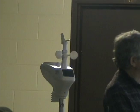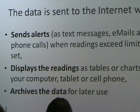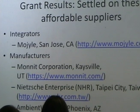By far my favorite, and the best value for the money, is $280. It's a device plus a tripod if you need it, and it records temperature, humidity, rainfall, wind speed, direction, pressure, and solar radiation. The way to use the weather station sensors is to register it with a wonderful site called Weather Underground, which is now owned by the Weather Channel. When the data is sent to the internet, you can set up alerts to be sent to you when the readings exceed limits. All of this information is on my website.